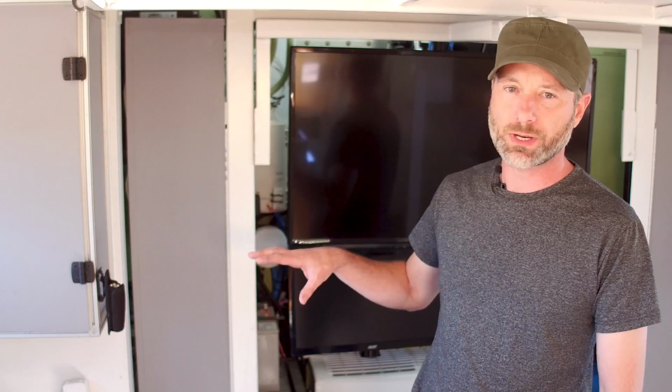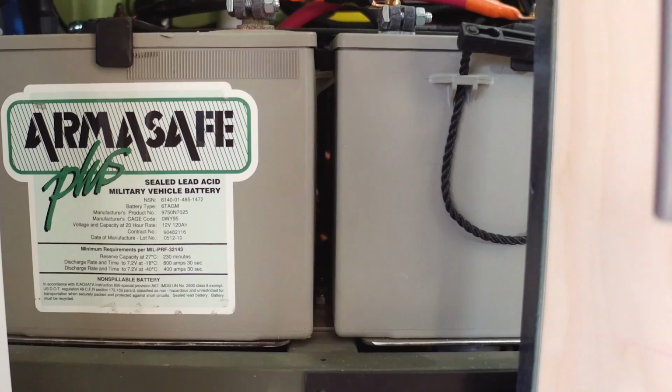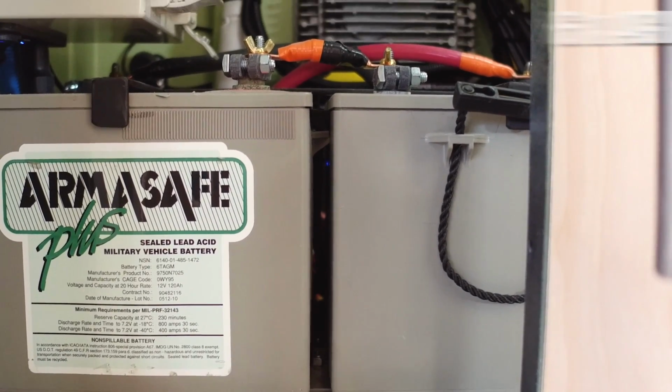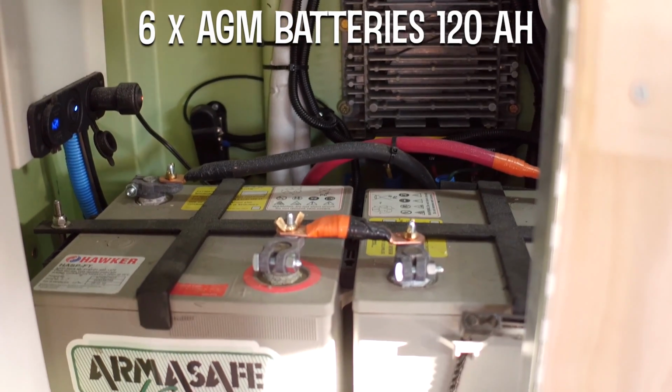So over on the driver's side, we've got our battery bank. We currently have 6 AGM batteries, 120 amp hours. We do run a 24-volt system.